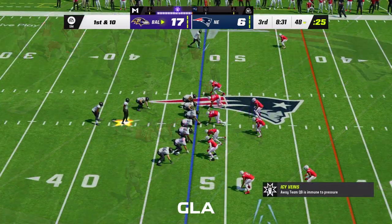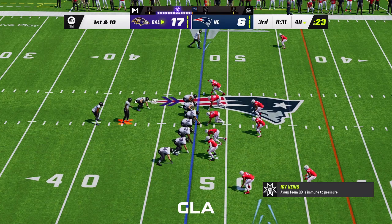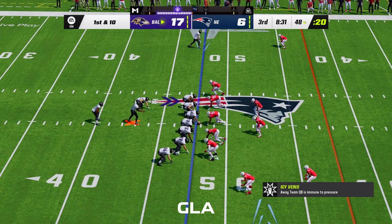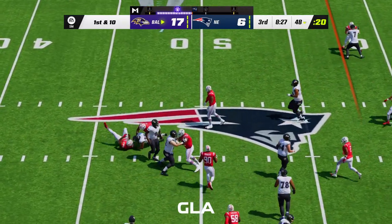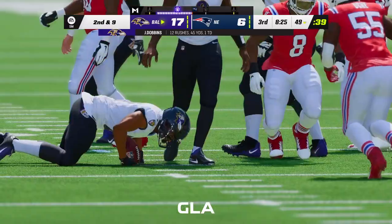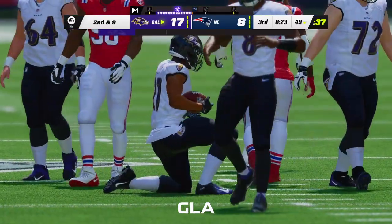21 yards. Well done on the return. And they will take over 1st and 10. The Raven offense set at the line for this next drive. And he's fortunate to get anything from that. Give him a yard up to the 49.